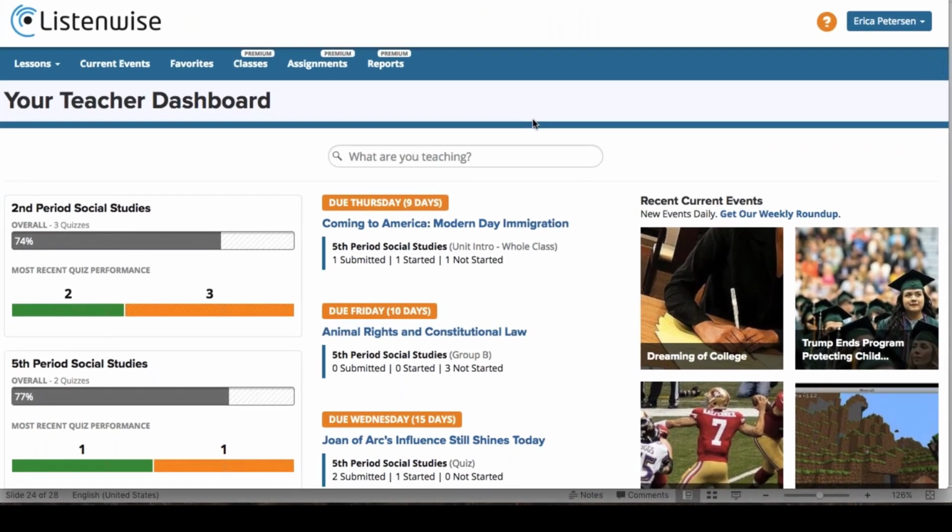And I just want to show you here, this is the dashboard. Once you sign into your premium account, this is what it's going to look like. You'll have a snapshot of quiz performance for each of your classes on the left. In the middle, you will see upcoming assignments, and you can check status of completion for students. And then you'll have current events here on the right.